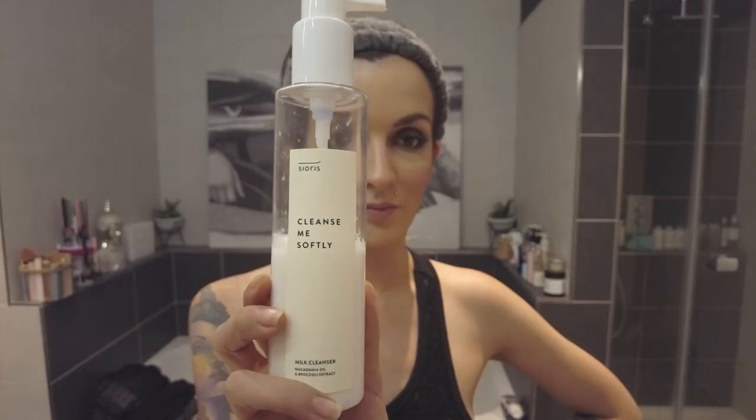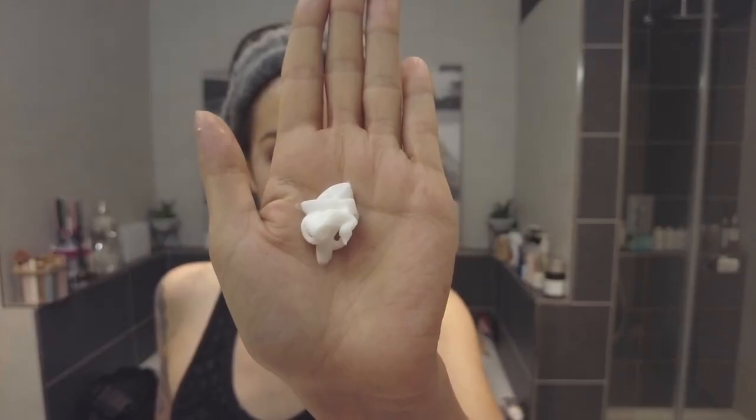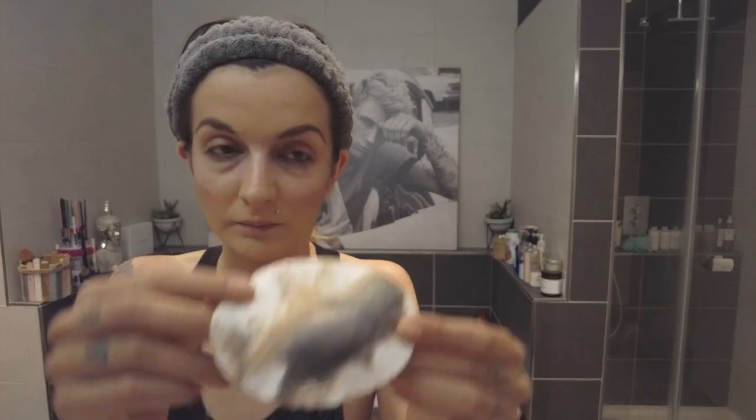I am not sure how many bottles of this I've emptied at this point. This is something that I love so much to remove my eye makeup with, to just get rid of all of the makeup that I put on during the day. This is so effective. It is super lovely in texture, has no scent to it whatsoever. This will effectively remove every type of makeup, like stubborn makeup, waterproof makeup, pretty much everything.